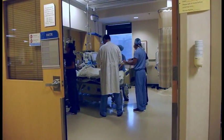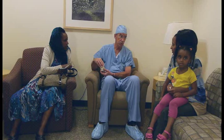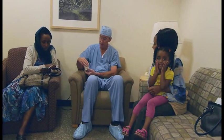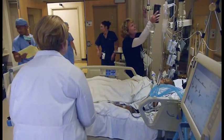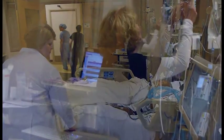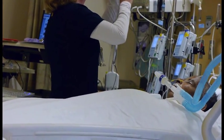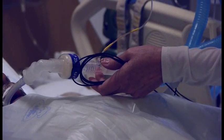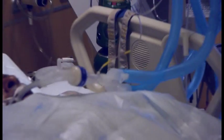After surgery, you will be transferred to the intensive care unit, or ICU. Your family will be notified and meet with your surgeon. In the ICU, the nursing staff will monitor you closely. When you first wake up, you will be unable to speak due to your breathing tube. Your breathing tube is typically removed 4 to 8 hours after surgery.